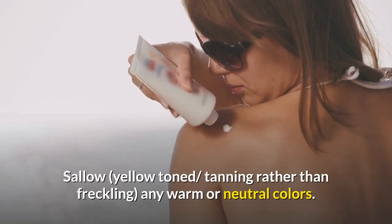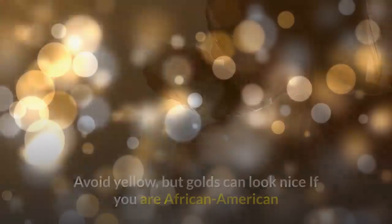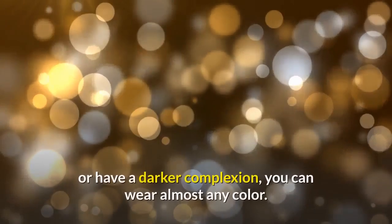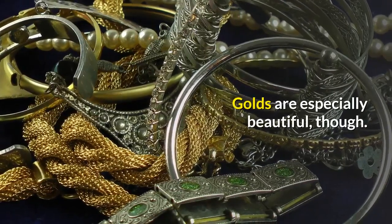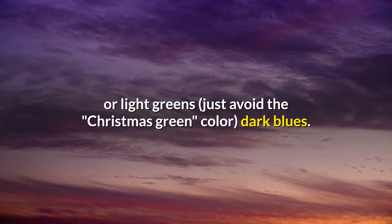Sallow, yellow-toned, tanning rather than freckling: any warm or neutral colors. Avoid yellow, but golds can look nice. If you are African American or have a darker complexion, you can wear almost any color. Golds are especially beautiful, though. If you have red hair, you can wear golds, beiges, corals, purples, very dark or light greens, just avoid the Christmas green color, dark blues.